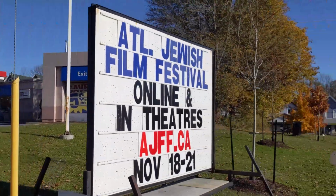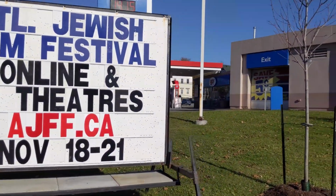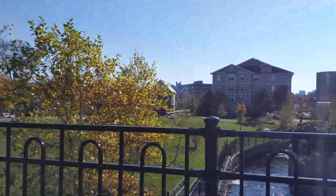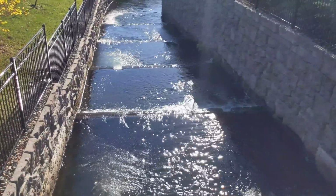Let's walk through the park. All right. They're advertising the Atlantic Jewish Film Festival online and in theaters. There's the canal. If you want to take a look at that, we'll just stop here for a minute and look down at the canal.